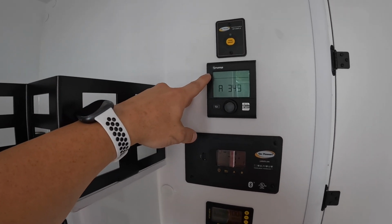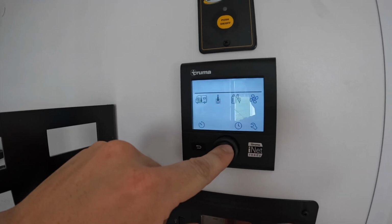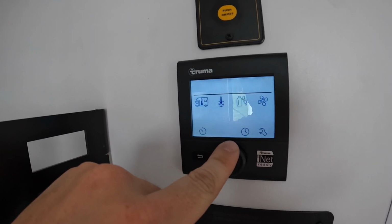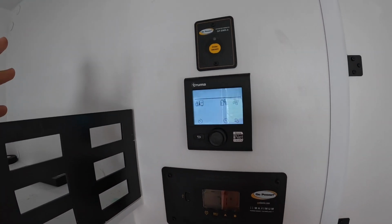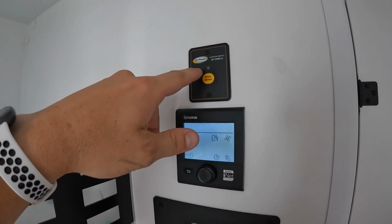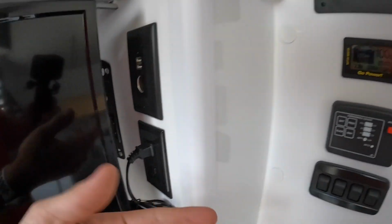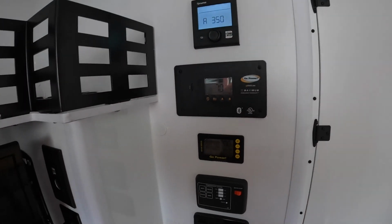The Trimacomi system, this is where you run it. That's going to be the temperature inside the camper. This one right here that's blinking, that's going to be your water temp. And then you can run it on electric or gas, electric only, gas only, all that, so on. That right there is where you turn your inverter on. So if you needed AC power for the TV or your 110 outlets, you could press the inverter there and start converting DC to AC.